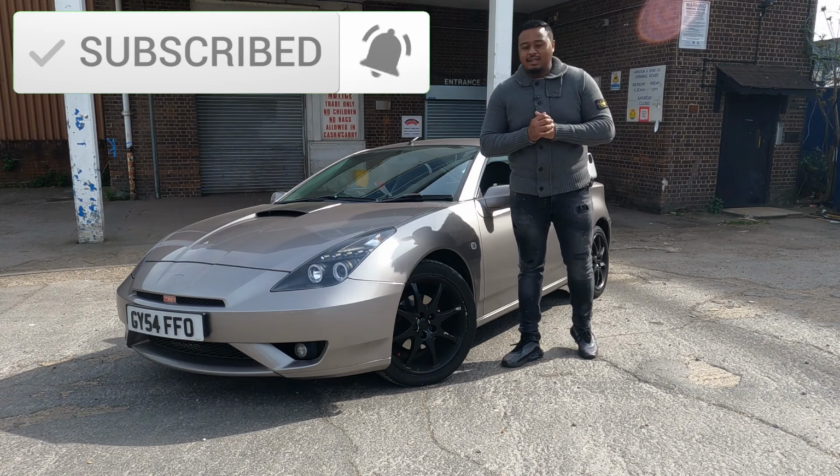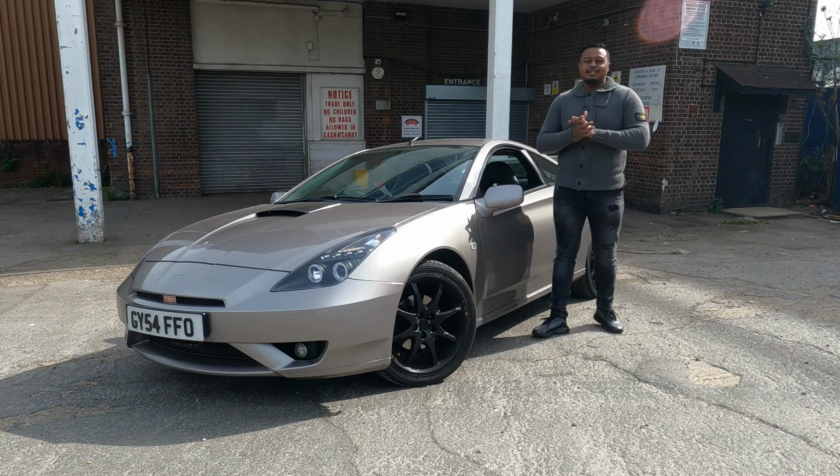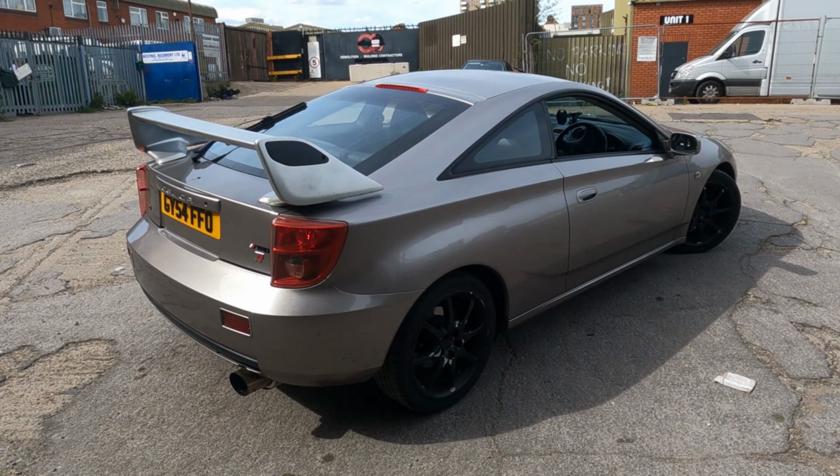My name's Mizan, and today I've got a JDM car for you guys. It's been quite a while since I last had a Japanese car on the channel, but here it is. It's a 7th generation Toyota Celica.